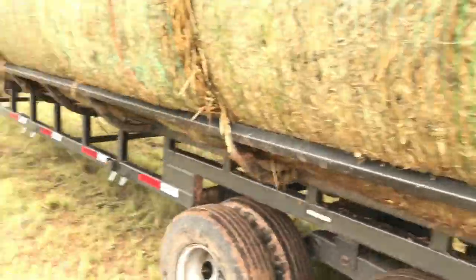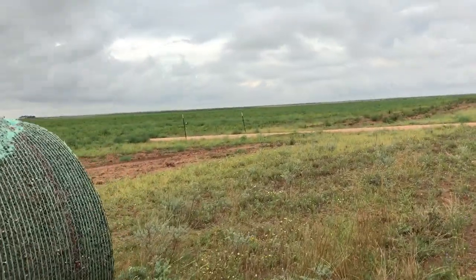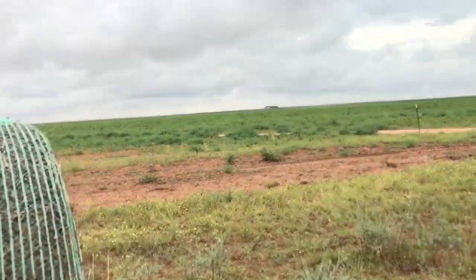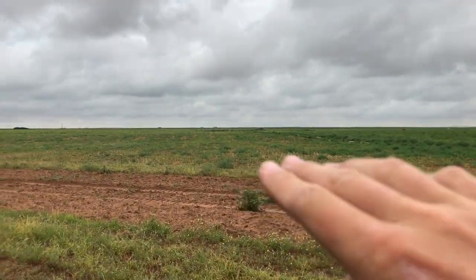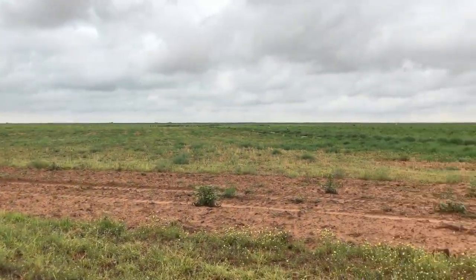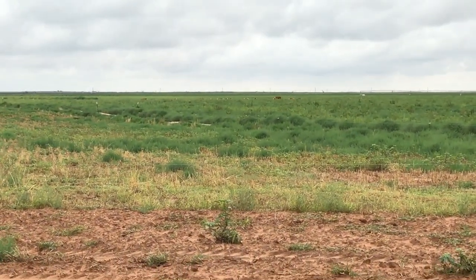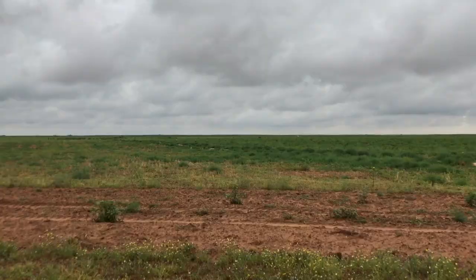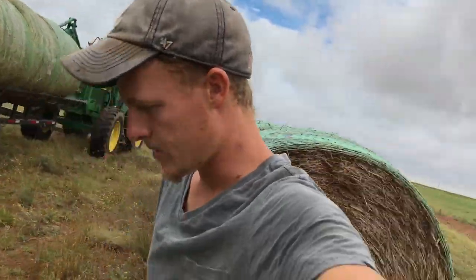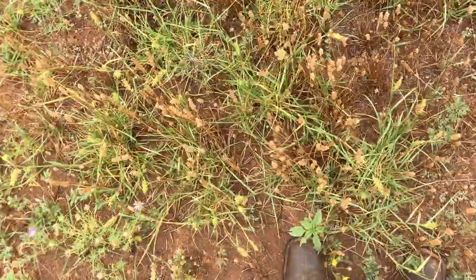As you can see, everything is green this year. We didn't do anything on this farm. This is where we had our oats on. And we just left it alone, let it get covered by weeds. We got our cows back there. You can see our cows are back there. So yeah, you can see a bunch of graspers right here. All these are graspers.